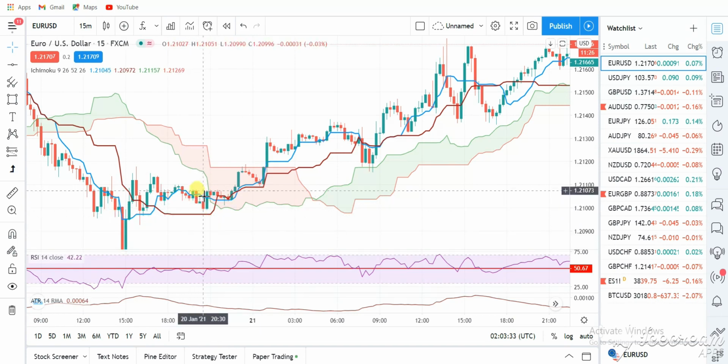At this point you can see that after the cross, the market went a little bit up and retraced back to this point. I won't just take a trade because I see a retracement. What about taking a trade after an engulfing candlestick? Alright, so this is going to be my entry.